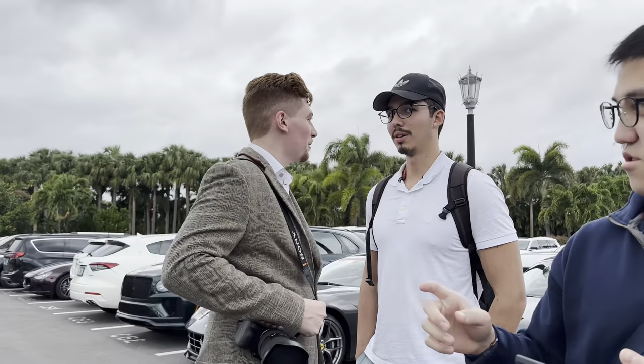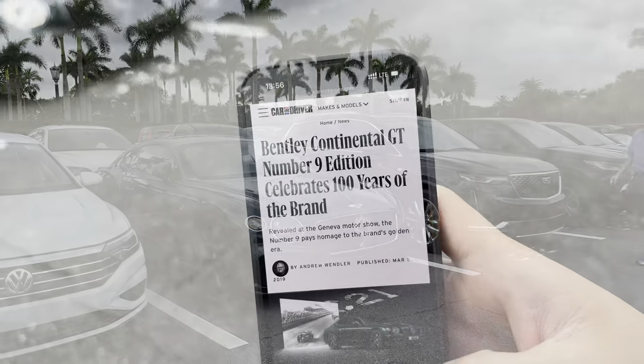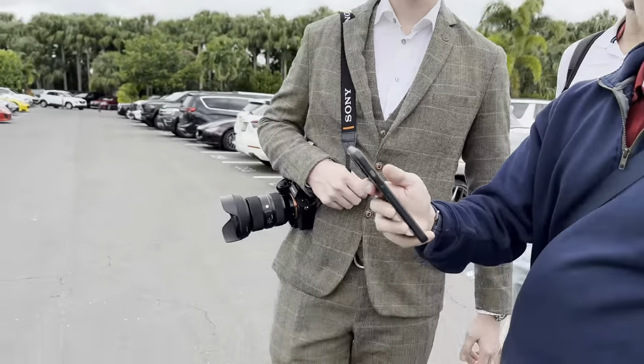Oh. He's looking for the phone. Oh. We found it. No, that's awkward. Looking around to see who unlocked it. Fact-checking, and Joe is correct. Limited to 100 cars. Sick.